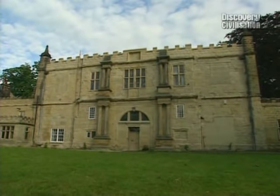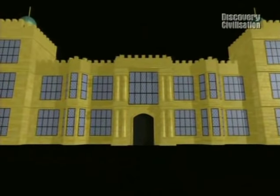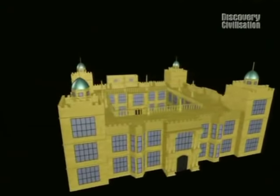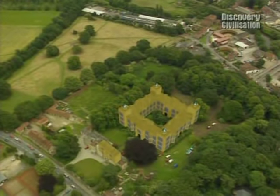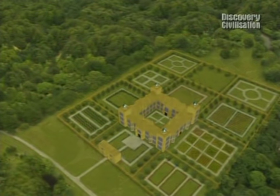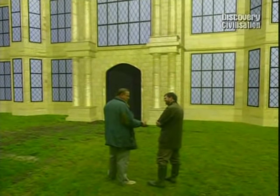Steve has now got enough information to reconstruct the mansion. The lodge was the original gatehouse, through which you'd pass to be confronted by a magnificent two-storey mansion built in 1604. The house and its magnificent gardens would have dominated the area. But the splendour was short-lived. The mansion met its end just 70 years after it had first been built.